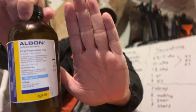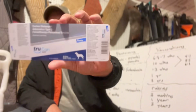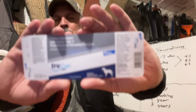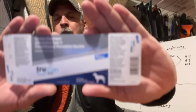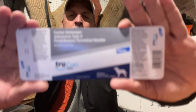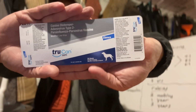Come on, there you go. Okay, all right. Now, next, our vaccination. This is what we vaccinate with when it comes to 7 weeks of age. Oops, yeah, I got that right. All right, I thought I had it upside down, but come on, focus. Did it focus yet? Let me try it. There you go. So now you got it focused.